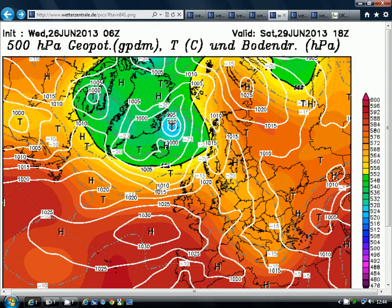Temperatures on Saturday afternoon could get up to around 24, that's 75 Fahrenheit across some parts of southern England. A really warm day. It's been quite humid again.